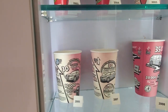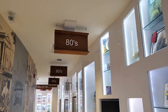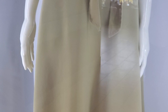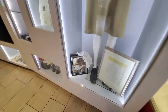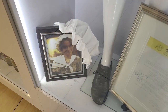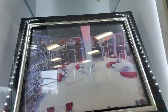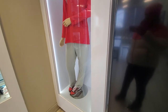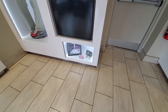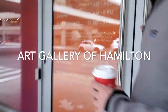So yeah, the museum goes from the 70s to 80s to 90s to the current times. Here's one of the first uniforms that they had when the store opened, and I really loved how they actually had bonnets. That is so adorable. I love that in the early stages. But then of course the uniform evolved. And here, I think this is the uniform of the future. I don't think this is the current uniform, but I think that's what they're aiming for. So yeah, very interesting museum, highly recommended, and free of charge.